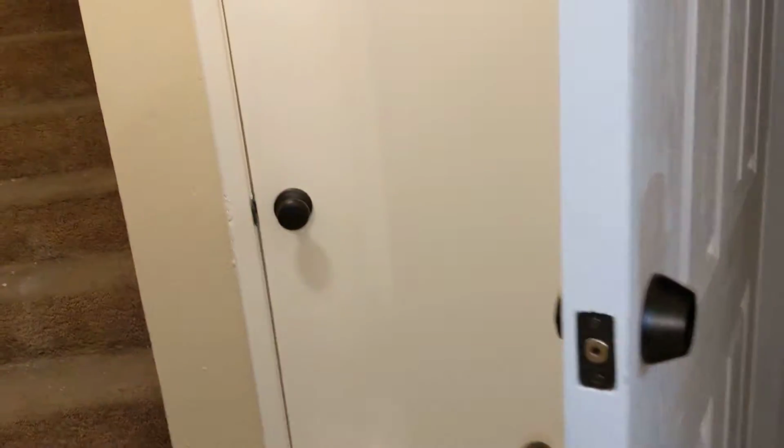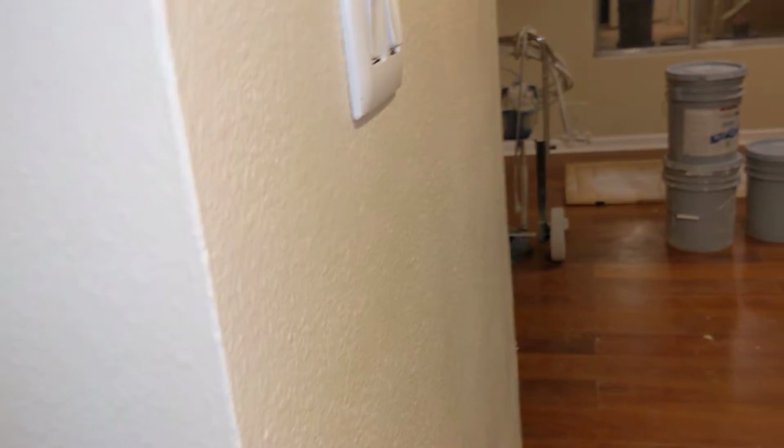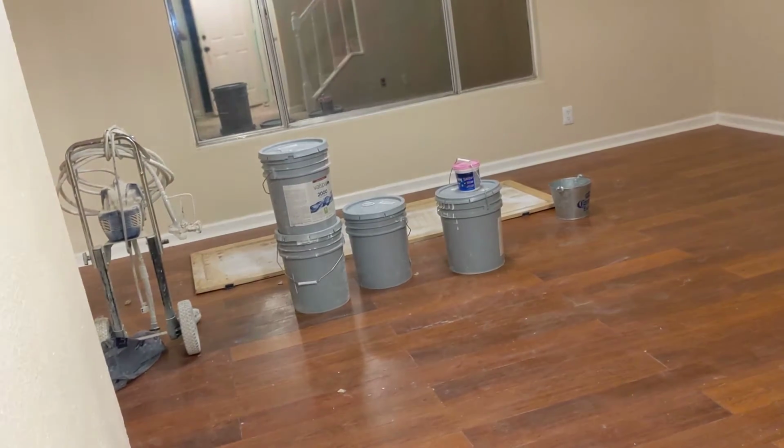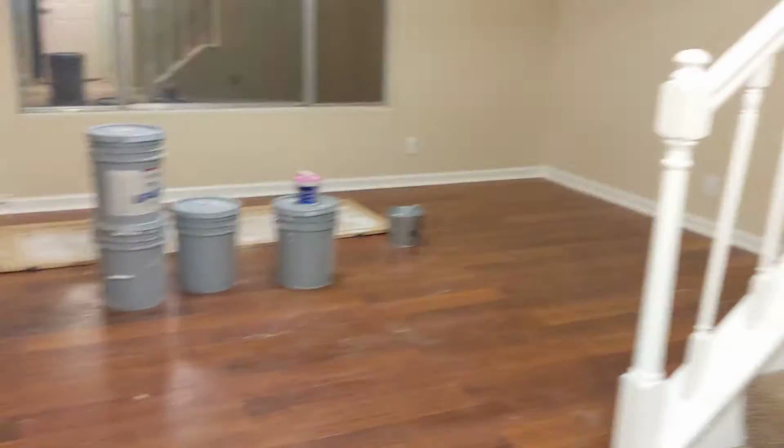And it's pretty dark outside, so I can't really show you the garage, but everything is coming along nicely. Everything's unwrapped, everything's painted. So now they got the last few items to repair, and then we're gonna be good to go.